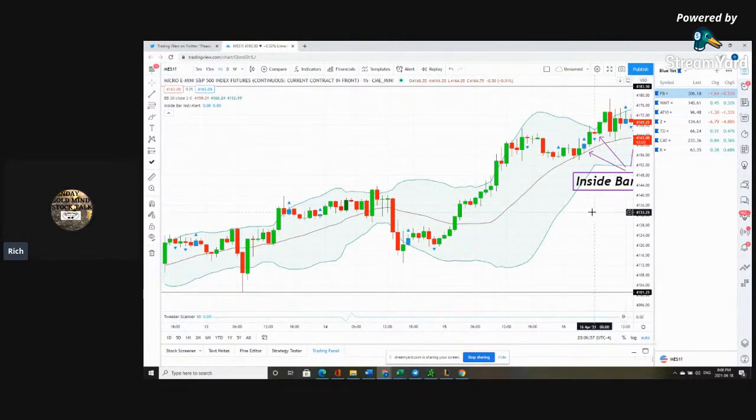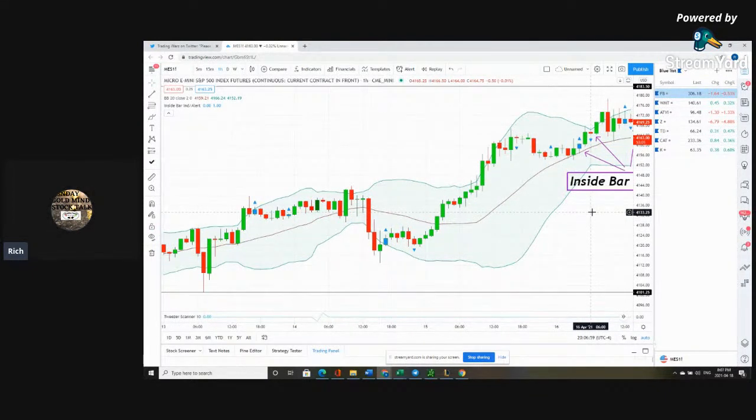Double inside bar. So we can see the market was very, very tightly going into the close, okay? And if you're playing options or you're playing futures, you want to grab your plays with this tight consolidation, because after this tight consolidation, it's going to be expansion. And that's how we make money. We make money through expansion.